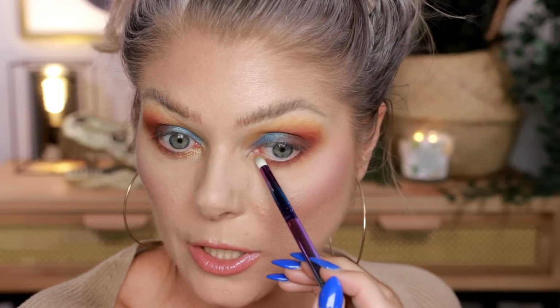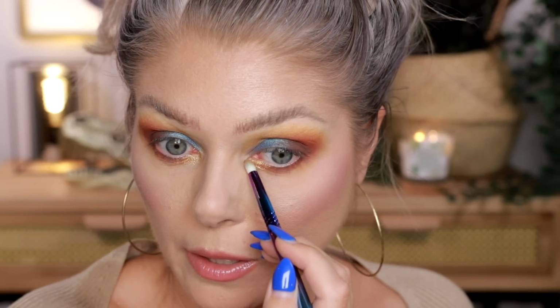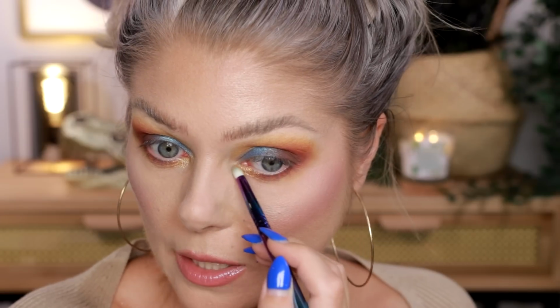That's so pretty. I mean, you could have used this shadow all over the lid as well. I just wanted to spruce it up a little bit. Just show you the color combinations that you could do with this palette. Also, that olivey green could have been so good on the lid as well. I love an olive green together with a warm crease. So pretty. Okay, let me finish this look up.